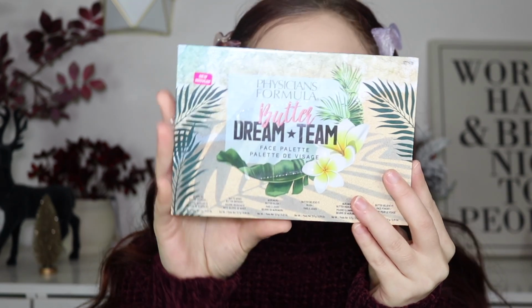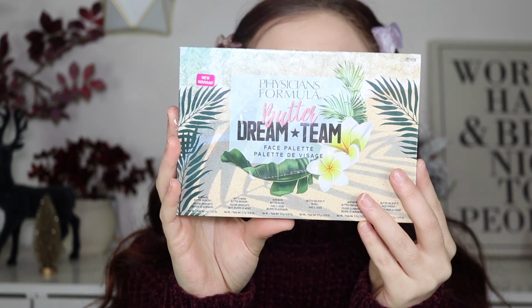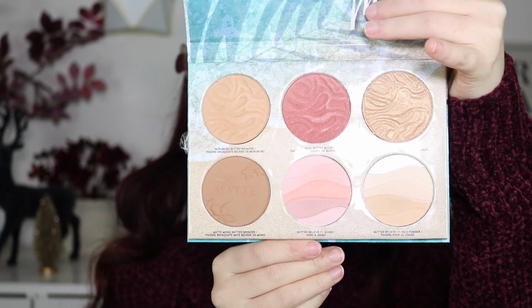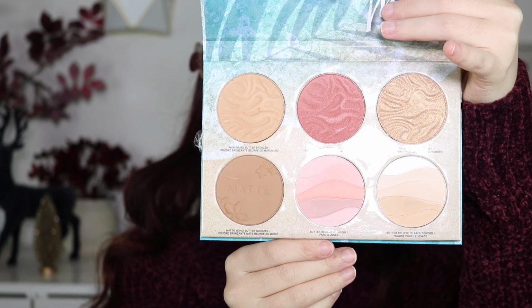In today's video, we are going to be playing with the new Physicians Formula Butter Dream Team palette, which is really fun. You get 2 bronzers, 2 blushes, a face powder, and then you also get a highlighter. The only thing I've ever tried from Physicians Formula are their bronzers, and honestly I love them. I don't reach for the one that I have super often because it's a little bit too warm, but I know that they do have a light version that I've just never picked up.